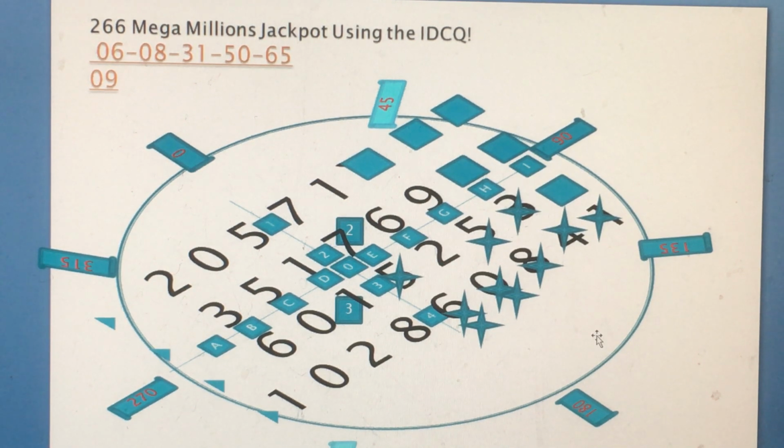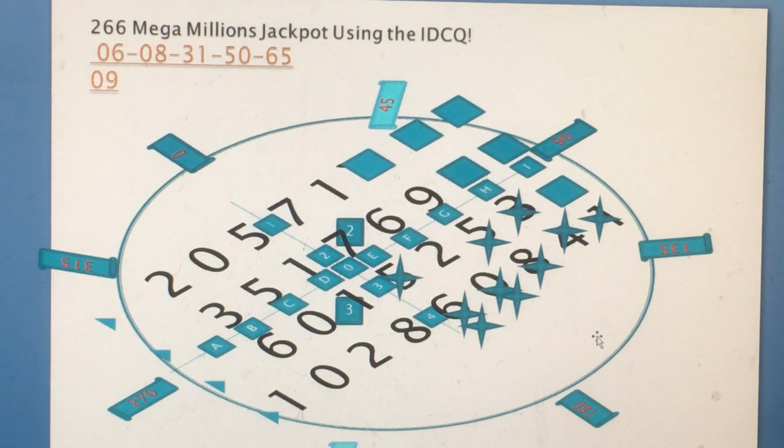So you might want to think quadrant 4 will hit again back to back. You're going to see a hot quadrant hit back to back. You might never know, but you can look at the breakdown. And I cannot tell you directly without looking at the breakdown.